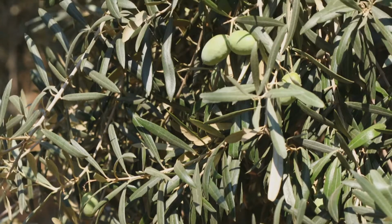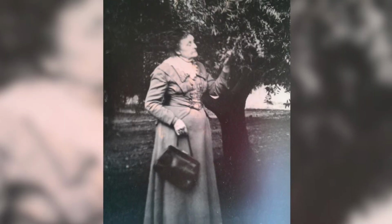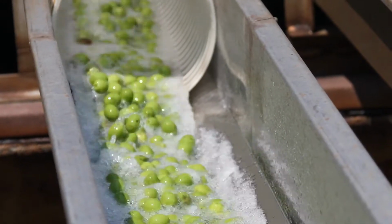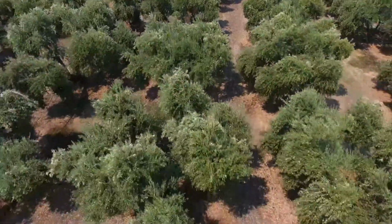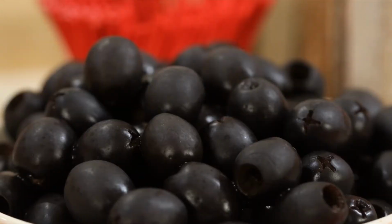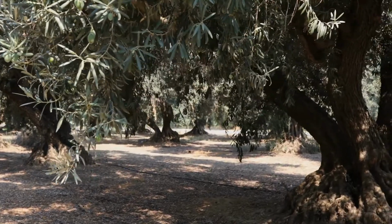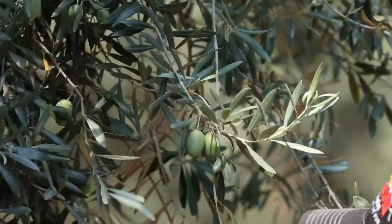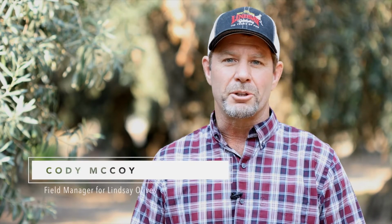The method of processing California black ripe olives was invented by a housewife in the late 1800s, and that same recipe is still followed to this day. The California classic black ripe olive has a mild nut-like flavor and uses fruit that has been hand-picked from family orchards for generations. California olive orchards are now grown by literally hundreds of growers throughout California, of which Lindsay has had a long-standing and prosperous relationship with.